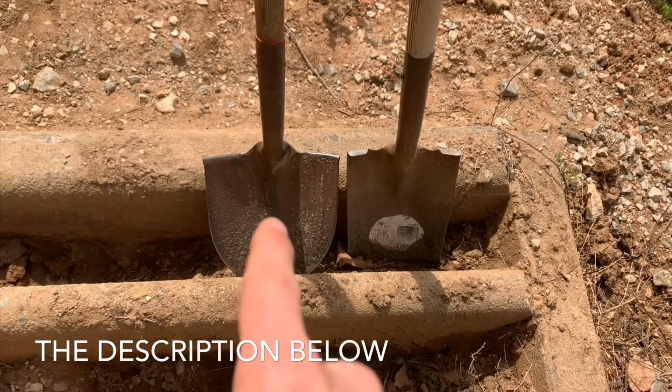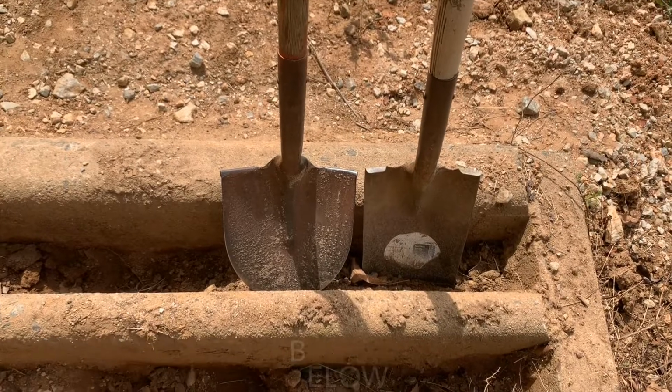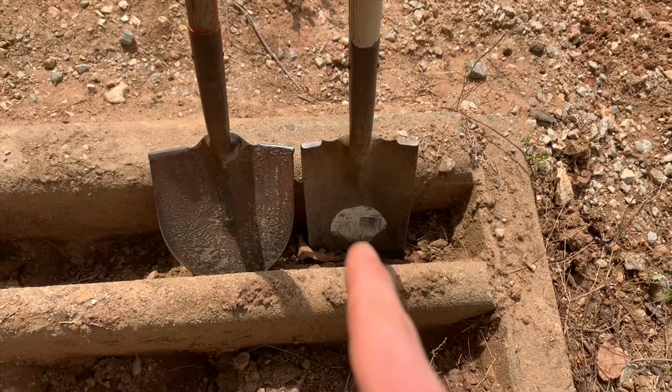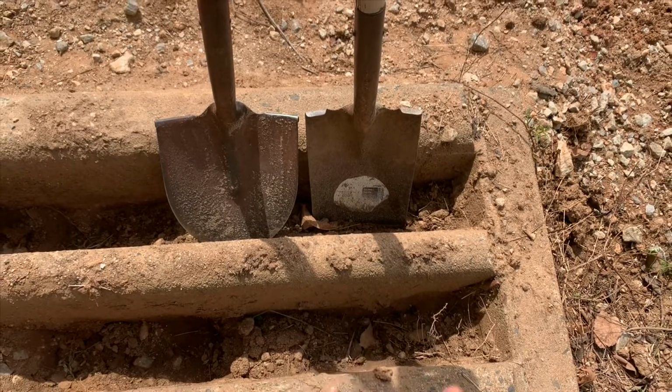So last week, I talked about the cattle guard and how we have to dig the cattle guard out, and I talked about how I used this shovel and it just was horrible previously. So I switched to this shovel, and it actually worked really good. It's this square, flat shovel. You can get right down on the edges and get the dirt out.